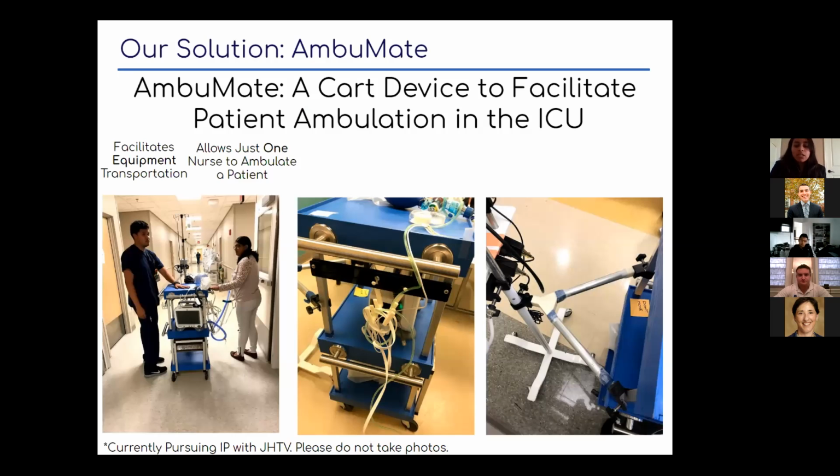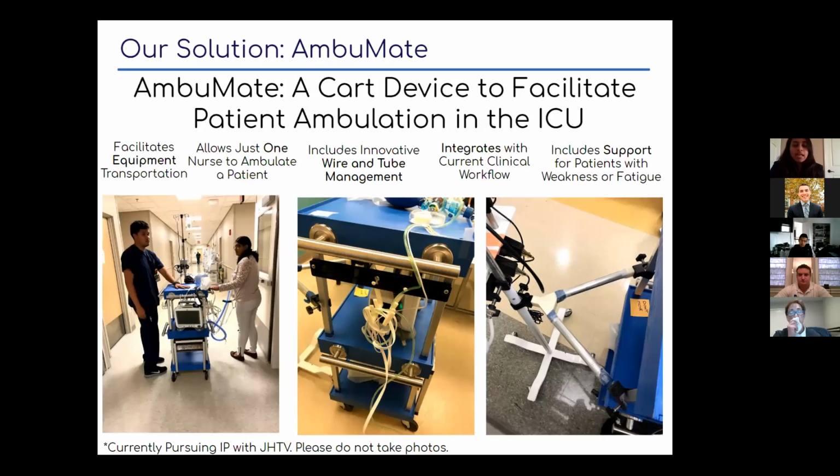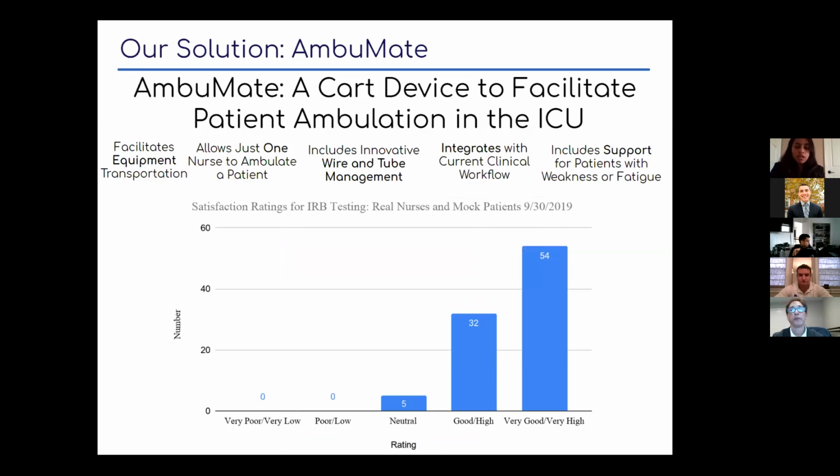Our device can be maneuvered easily by a single nurse. It involves a novel system for wire and tube management that prevents tangling and provides slack to prevent tubes from being pulled out of the patient. It integrates seamlessly with the current clinical workflow, and it provides various methods of support for the patient in case of weakness or fatigue, eliminating the need for a wheelchair to follow the patient.